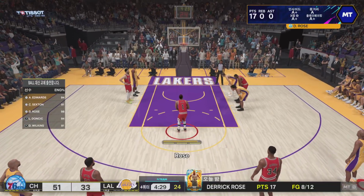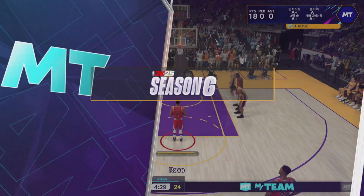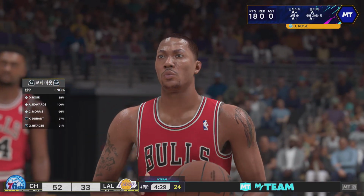For the away team, Derrick Rose. First one falls. Chicago making a switch here. Edwards is checked in.